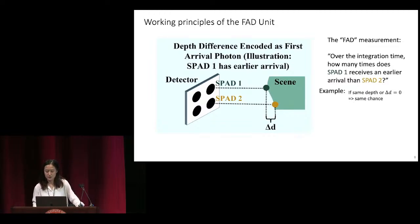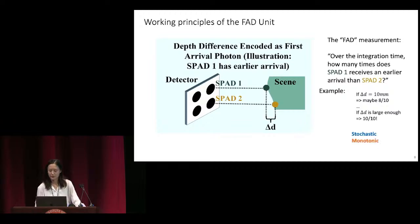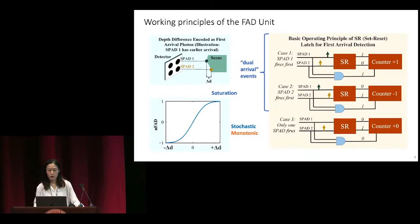Let's look at some examples. If SPAD1 is very close to SPAD2 in depth, then maybe 5 out of 10 times you'll get earlier arrivals in SPAD1, and 5 out of 10 from SPAD2. Let's say we move the point a little bit closer to the sensor. Then you might get 6 out of 10 from SPAD1, etc. So if we increase the depth gap, you'll see more early arrivals from SPAD1. And if this gap is large enough, you'll almost always see SPAD1 arriving earlier. Notice that this process is stochastic, but the probabilities of these events are, intuition tells us, monotonic. So in this paper, we derive the probabilistic model for this monotonic relationship.